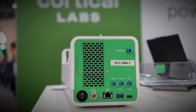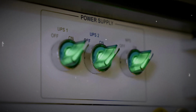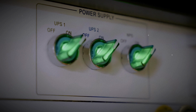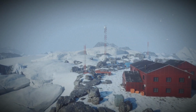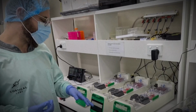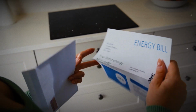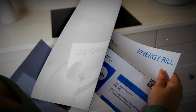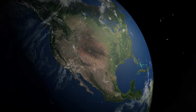Since it doesn't need a lot of electricity, the CL1 can be used in lots of different places, even where there isn't a lot of power available. Imagine schools in remote areas or small research stations in the middle of nowhere being able to use this advanced technology without worrying about huge electricity bills or damaging the environment. This makes the CL1 not just smart, but also kind to our Earth.